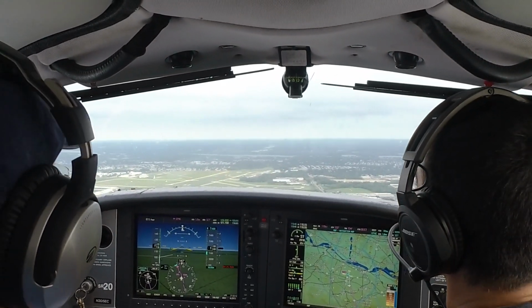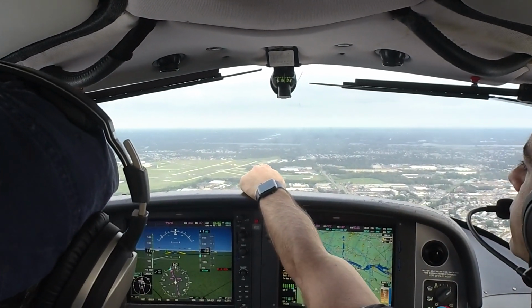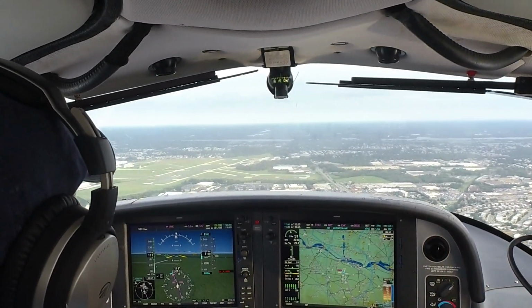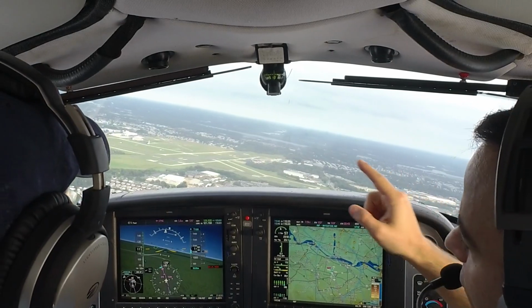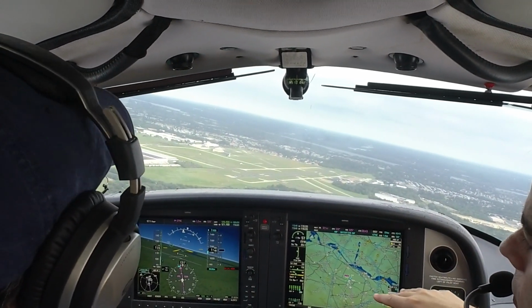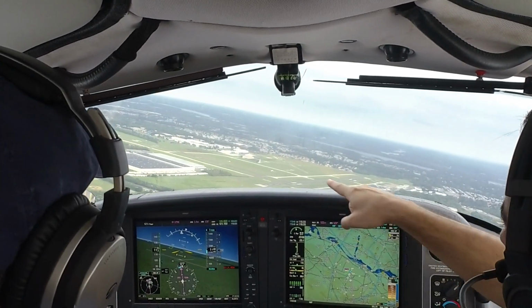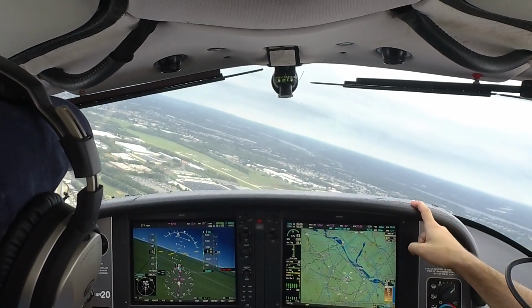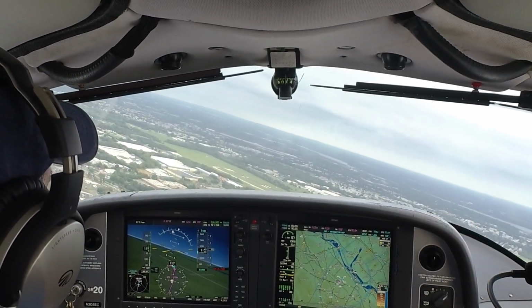All right, so what we're going to do is aim to land at the 1,000-foot markers. So that's where we're going to land. Our aiming point is going to be the 500-foot marker. So that's going to give us plenty of room. So we're going to aim for that. That means we're going to round out a little bit after that, and then we're going to put the plane down between the 1,000-foot and the first stripe.